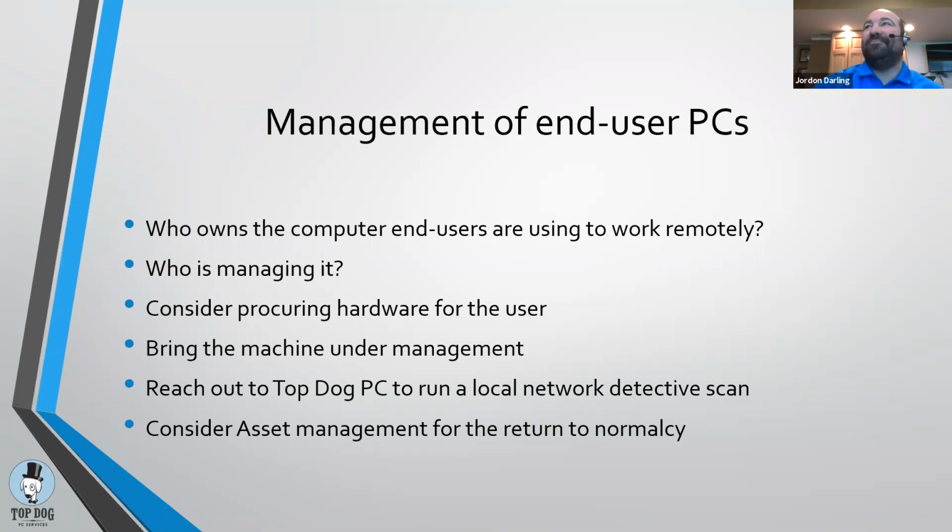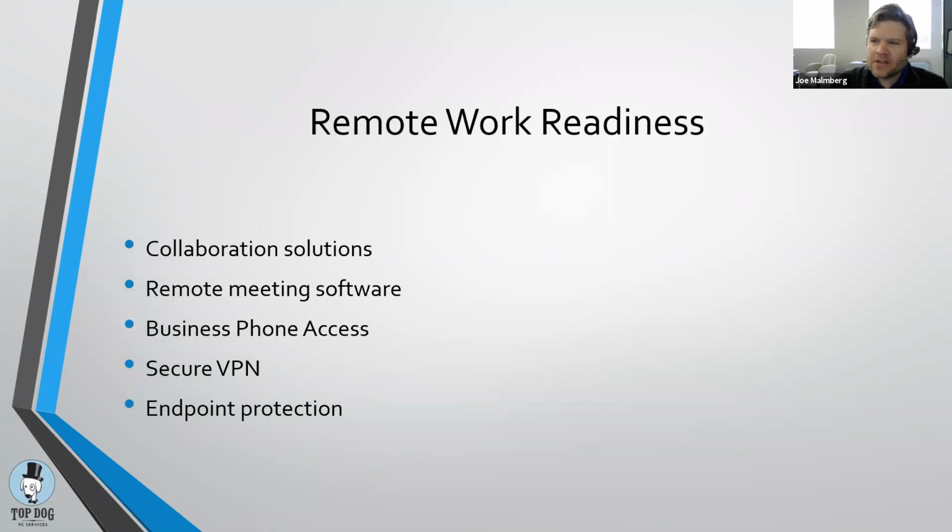All right. So the next tip is, again, we're already here. Many of us are, but we talk to a number of customers who have people in the office and they want to start working from home. Remote work readiness.